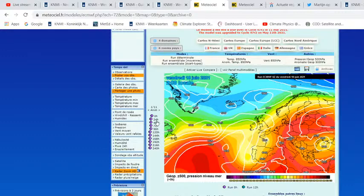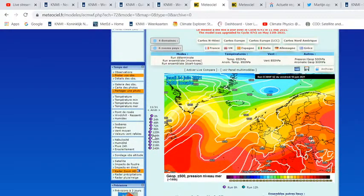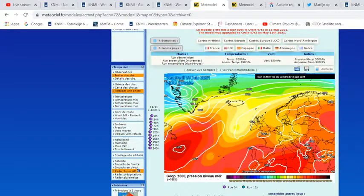Let's see if it loads. Yes, for tomorrow and the day after we can see that France is at a potentially high risk for severe thunderstorms, or even worse, supercells could also be possible. After that, the low pressure area moves through the Benelux and Germany and then possibly triggers more severe weather in Eastern Europe.